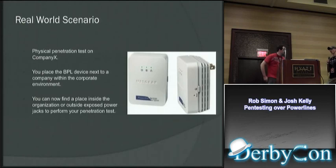Yeah, so what we did is we sat around the company in the parking lot around 12:30, waiting for people to come in and out for lunch. One of our guys went in before us. We waited a couple minutes after that, then went in a few minutes behind him, carrying laptops and bags. We just went in having a conversation with each other, making sure no one was going to stop us or bother us.